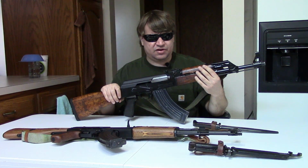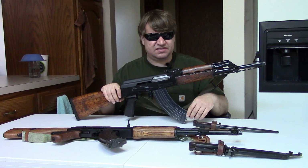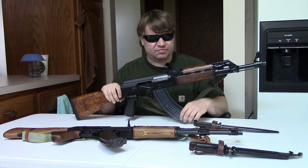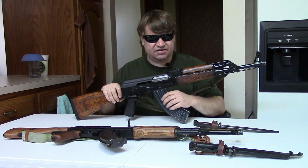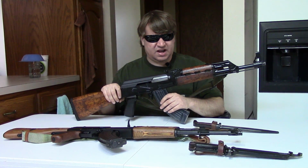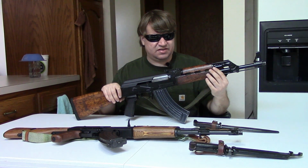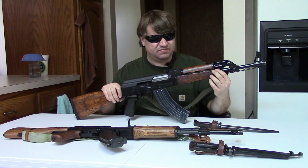They aren't the most ergonomic. They aren't the most accurate, although that's more down to the shooter, the sights, and the 7.62x39 cartridge, to be honest. The gun itself isn't inherently inaccurate. But they are reliable. They are very easy to field strip and maintain. And we have a couple of videos of me taking these apart, so I'm not doing it today, but you can check those out.